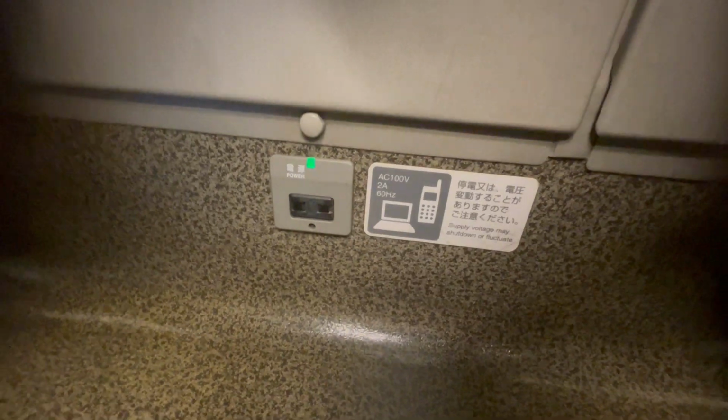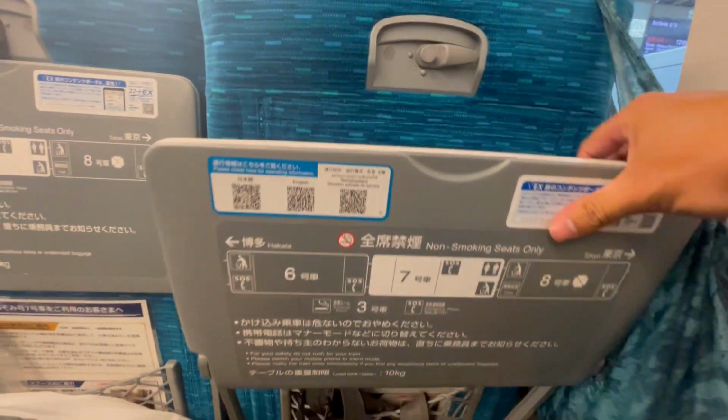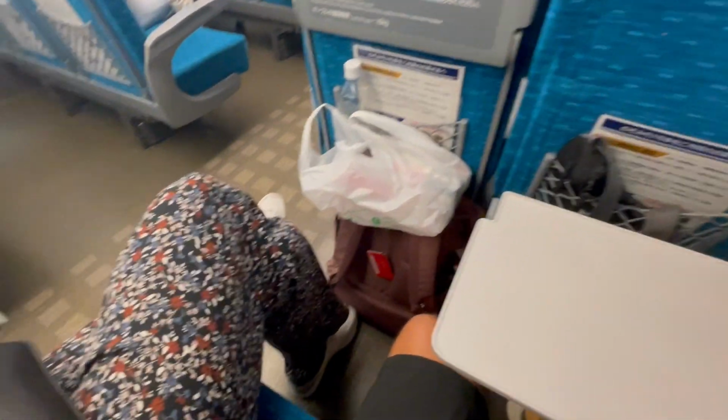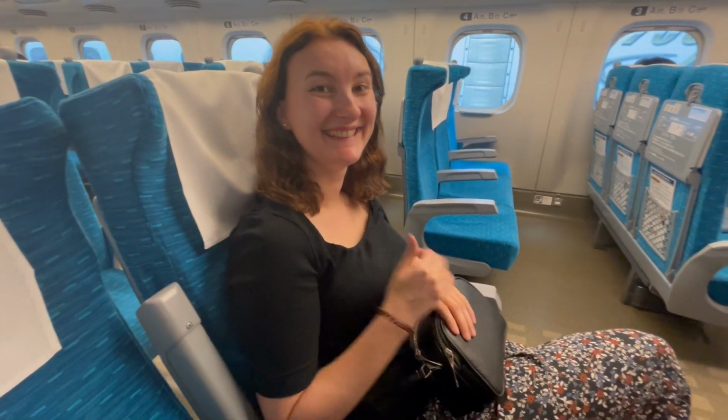The train is outfitted with a 2-pin 100-volt outlet for charging, so be sure to bring a travel adapter in your hand luggage if needed, as there is no USB connection available. The train also comes with an individual fold-out table, as well as a ton of legroom. I think we've never had as much legroom on a train that we did here, and we both loved it.